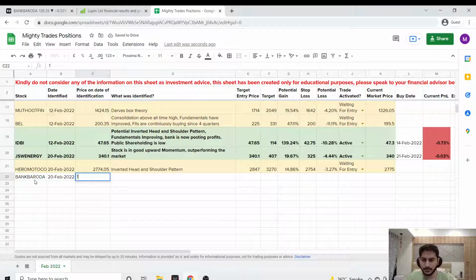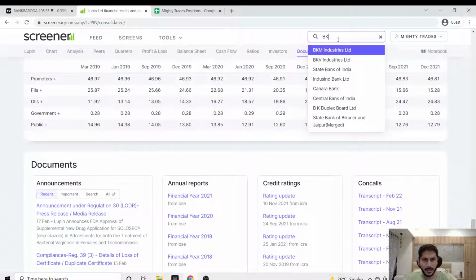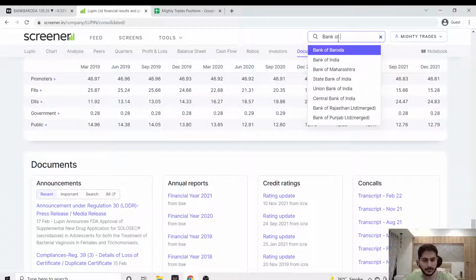The current price is 105.35. This is a cup with handle pattern. Okay. If you look at the target entry price, before we add everything to our tracker, let's also quickly look at the fundamentals.